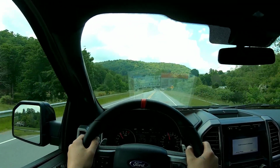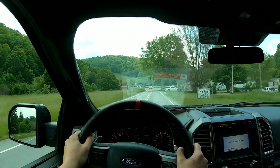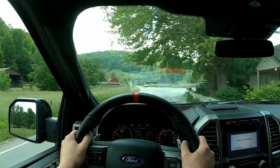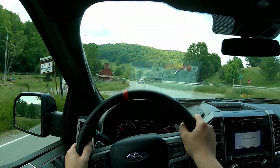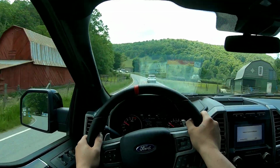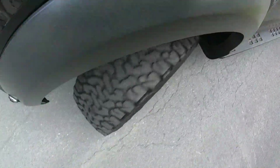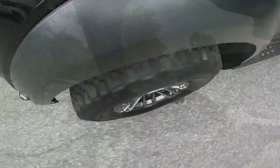This monster can do 0 to 60 in 5.1 seconds, guys. 5.1 seconds. That is sports car territory. And an F-150 that can jump jumps. Why would you not be excited about this? All right, let's go to manual.